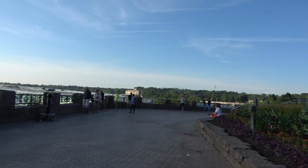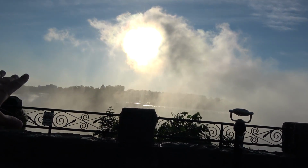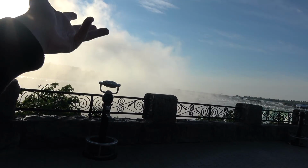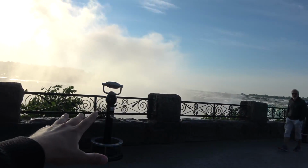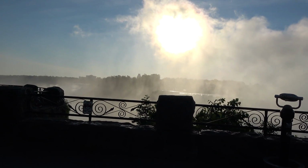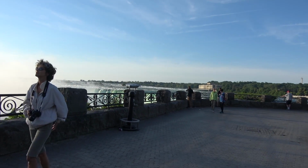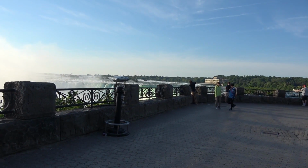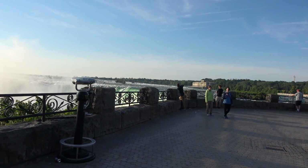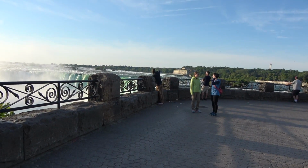So here we go. Unfortunately, with it being so early, the sun is still quite low, and obviously you've got all the mist that's coming from all the pressure of the falls coming over the side here. So the sun is creating a bit of a glare because of that. However, if we go a little bit further down here, you really get to appreciate it and just get an idea on that scale of the falls.